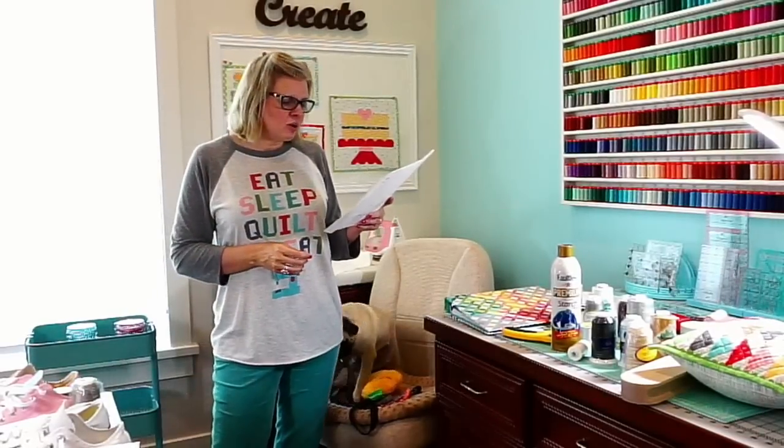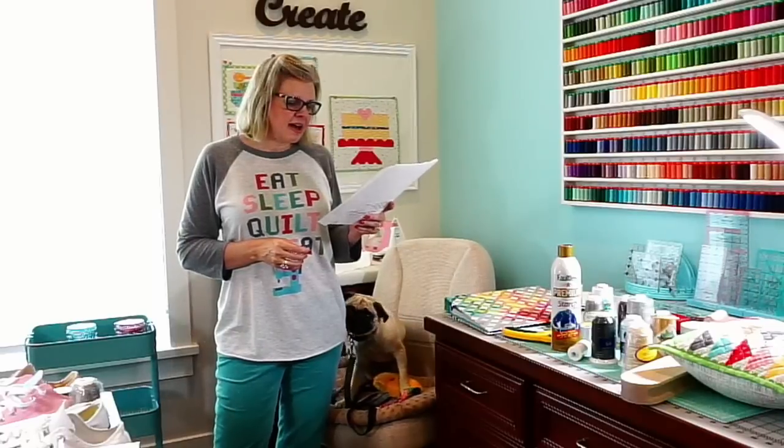Can Oakshott cottons be sourced in the USA?